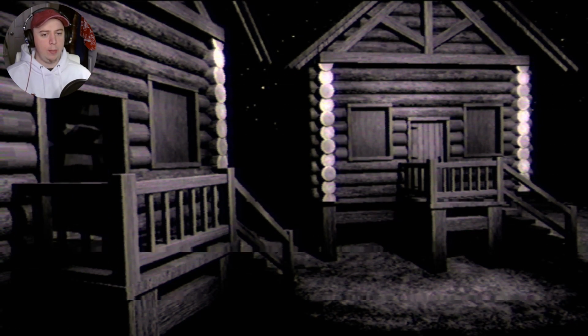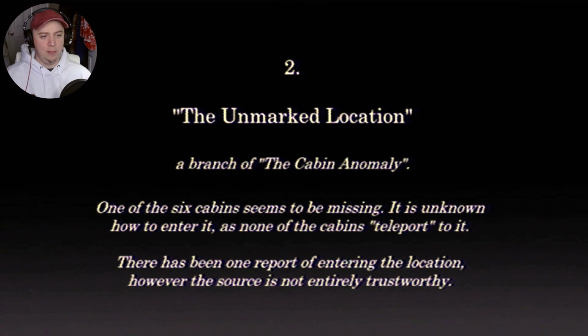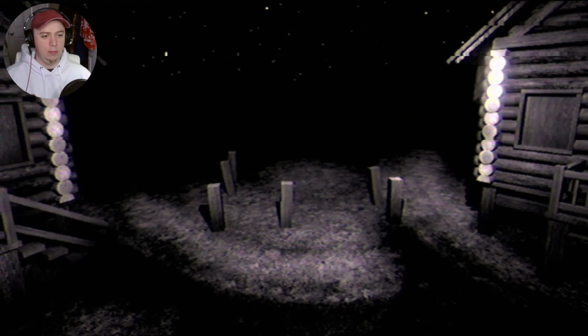Okay, so it goes in one cabin and you can come out the other. Is that even a person? The unmarked location, a branch of the cabin anomaly. One of the six cabins seems to be missing. It is unknown how to enter it.